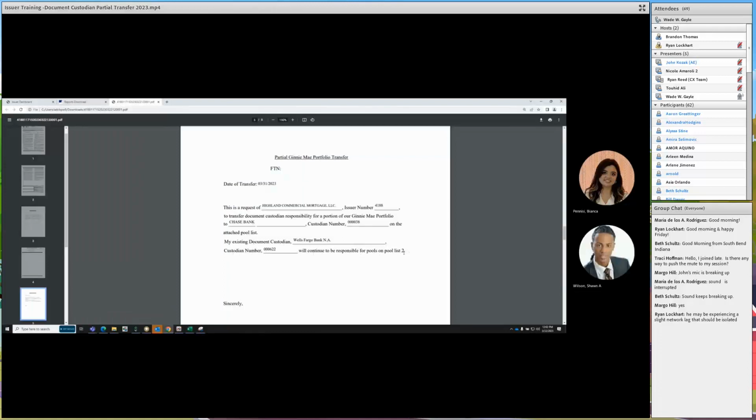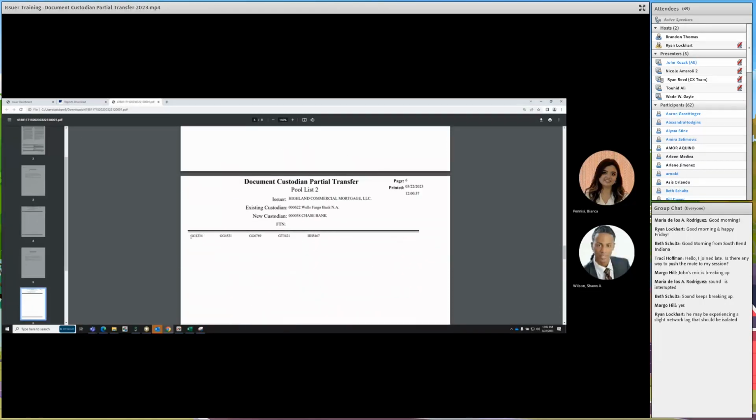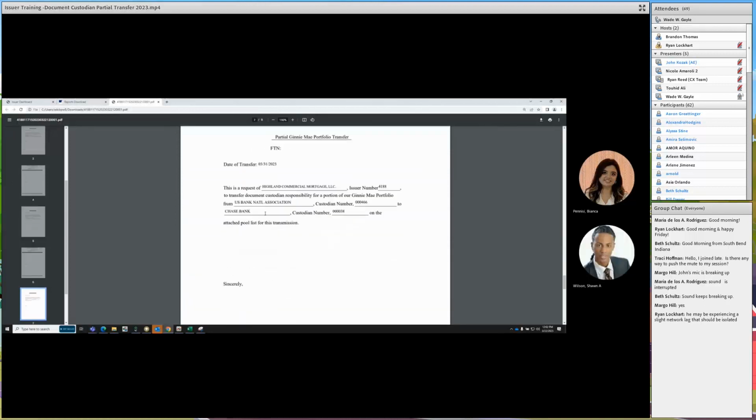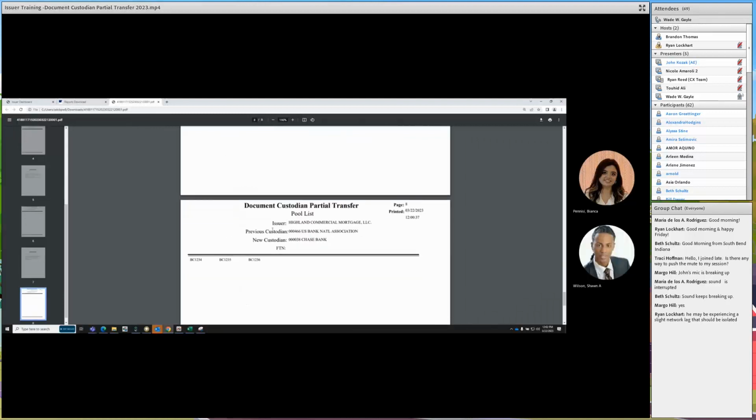Let's bring up that list again. And again, those are remaining. And then the next list should show the pools that are going to the new custodian. And also the custodian does get this listing too, so they can do their verification. So these are the pools that are going to the new custodian.